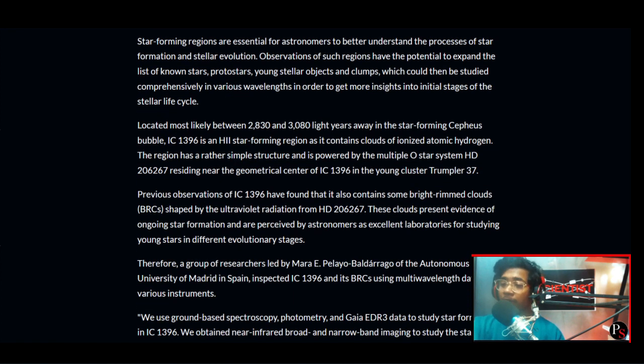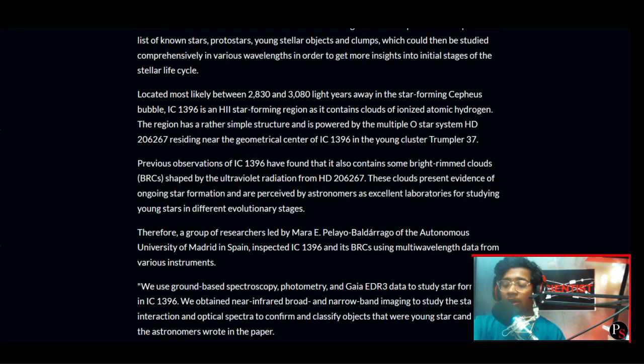Located most likely between 2830 and 3080 light years away in the star forming Cepheus bubble, IC 1396 is an HII star forming region as it contains clouds of ionized atomic hydrogen. The region has a rather simple structure and is powered by the multiple O star system HD 206267 residing near the geometrical center of IC 1396 in the young cluster Trumpler 37.